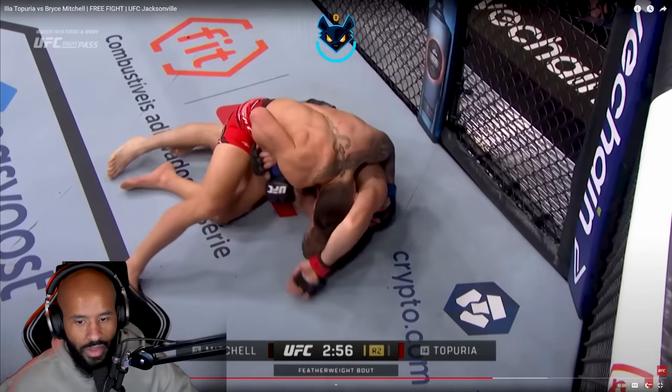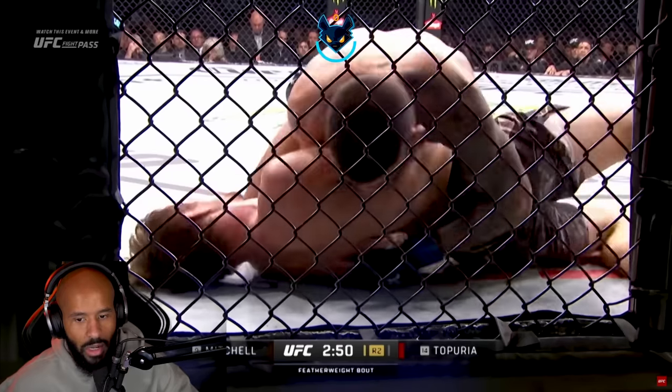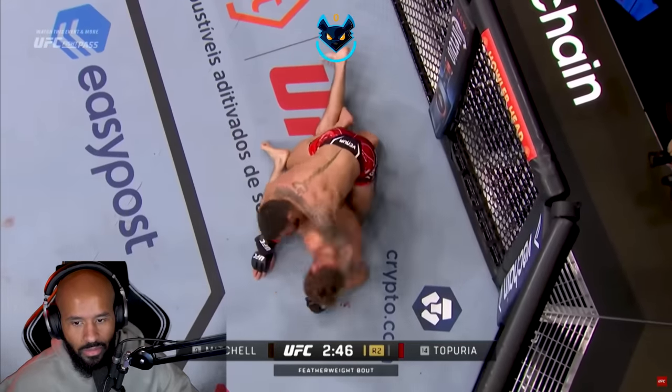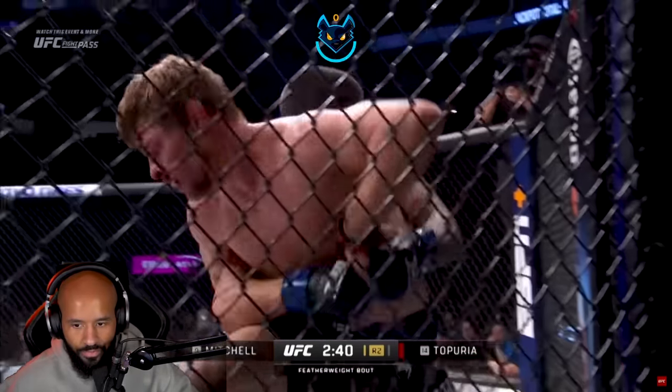Passes guard. That's one of the things I like about Ilia in all his fights I've watched. He always does everything correct when he's on top. He's looking to pass guard, then he looks to punch and then submit. Now he's mounting. Now look at the shots. He's in a dominant position. We can get some good shots off. Boom, boom.